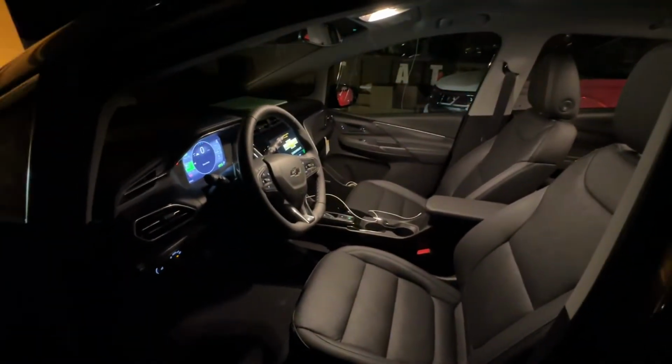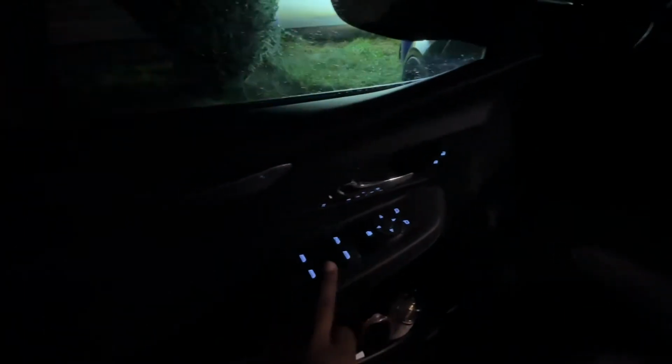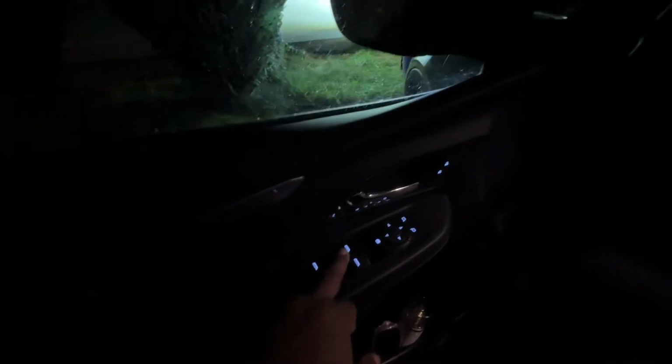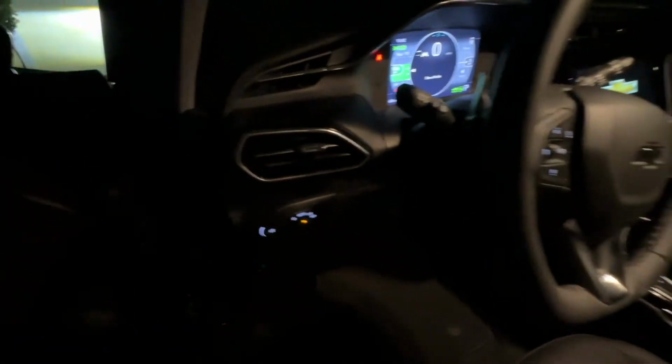There are some surprises inside also. So let's open the door. As you can see, it takes a little bit of time for the light to kick on. All the buttons are backlit: lock, unlock, your mirror control switches, all the windows. Only the front driver window is automatic. Everything else is not automatic, but I don't mind. There are some buttons right here to control the interior lighting. As you can see, it becomes dim, and it becomes a little bit higher just because of this button.